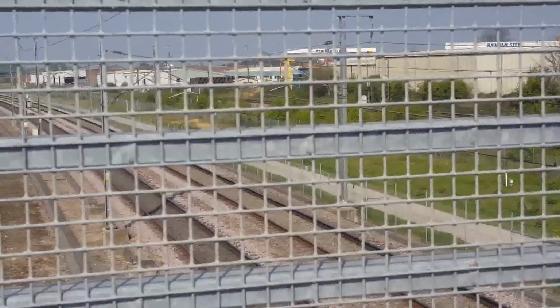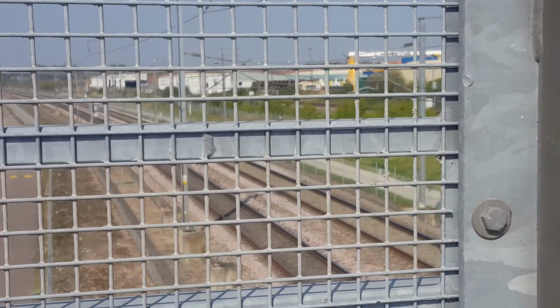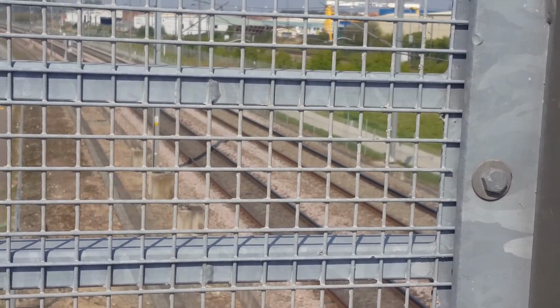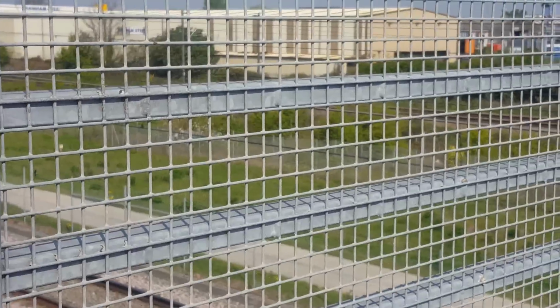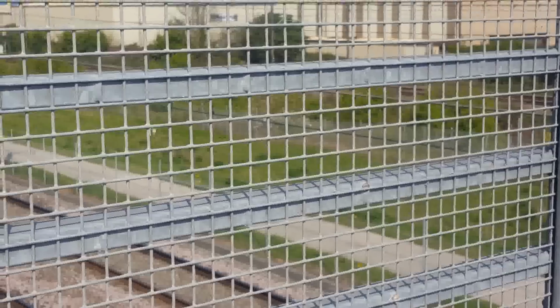Also, I'm going to use zoom as well for this, just so I can get nice shots of the Eurostar coming through at speed and South Eastern. So obviously there's HS1 and there's the LTS line. So yeah, let's see what will pass through.